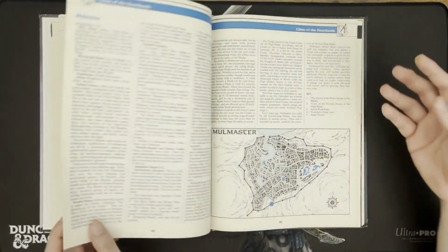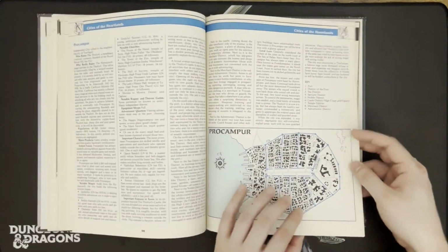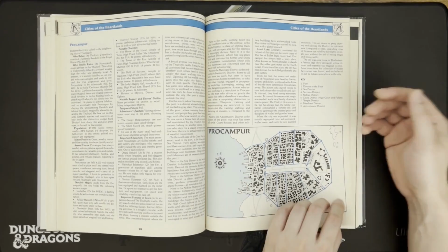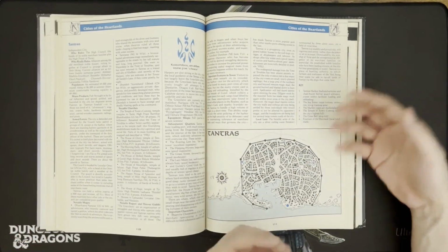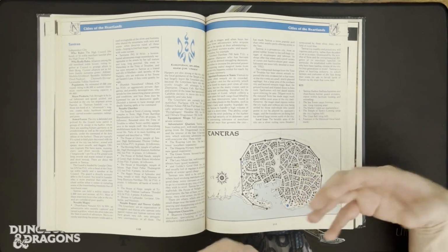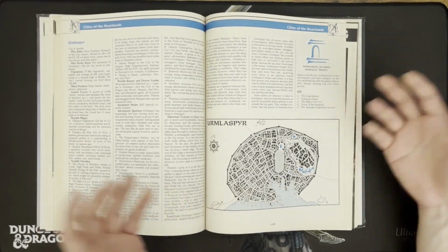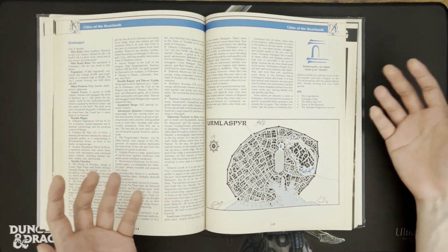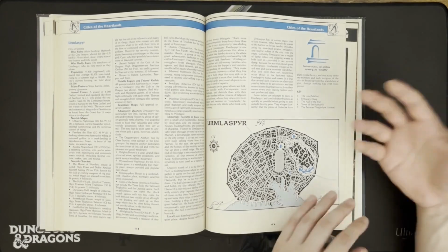This section provides you the information on all of these cities that are on that map, and Waterdeep is not included in this book. And I think the reason for that was they released 2 separate supplements for Waterdeep. There was a box set called City System, and I think the other one was just called Waterdeep. Those books were not that old at this point, so if you wanted to run something in Waterdeep, it's not very difficult to find a copy of one of these Waterdeep supplements to use for your game.